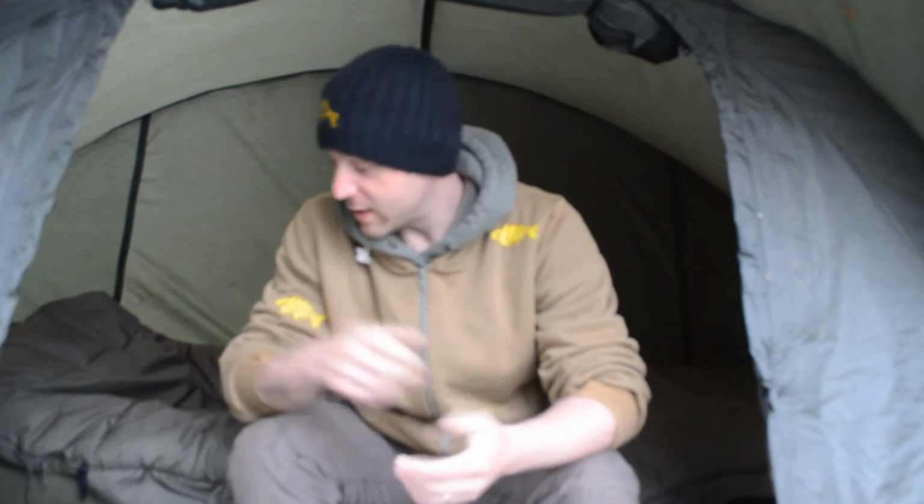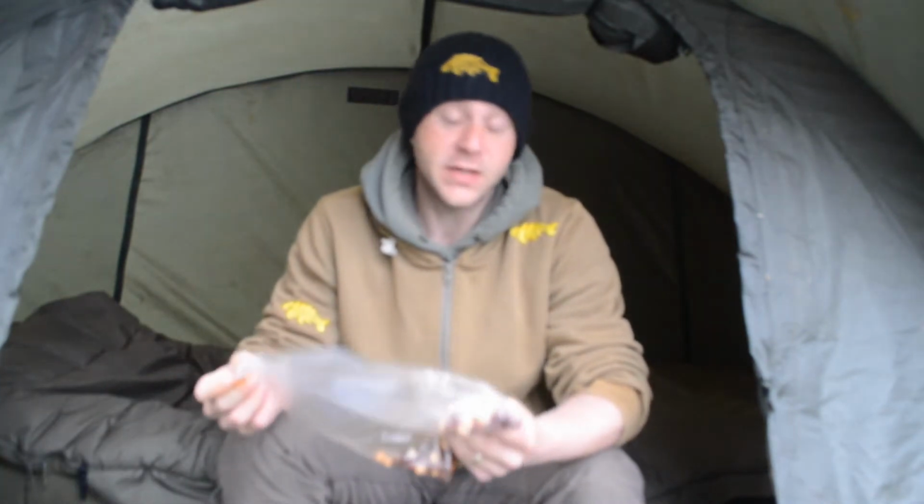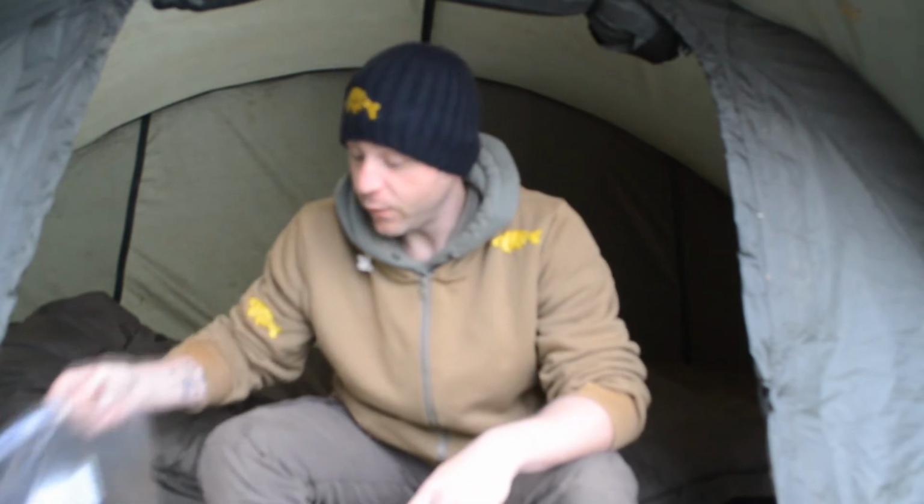I mean, the approach I'm using is not that much different. I have put a little bit of hemp and corn in, and I've just basically stuck with the mini boilies. 12mm Wicked Whites, pop-ups over the top. And when I say the mini boilies, they are literally 10mm, and I've put both Asbo and Wicked Whites in there, and I've plugged them in the food dip.